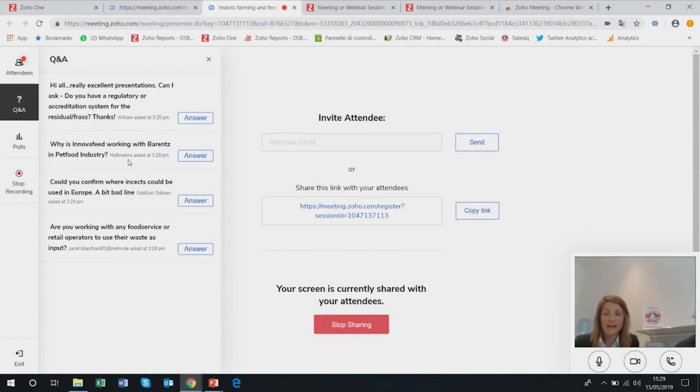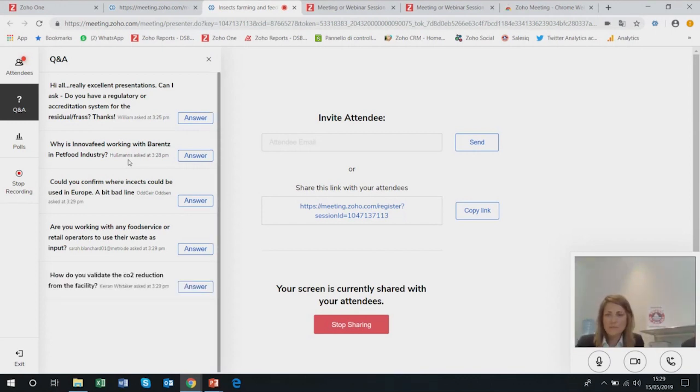Could you confirm where insects could be used in Europe? So there are different regulations for different parts of the insect. The insect protein can be used in aquaculture and in pet food. The insect fat can be used in aquaculture, pet food, as well as poultry and pig feed. And the live insects can also be used across all 4 markets.